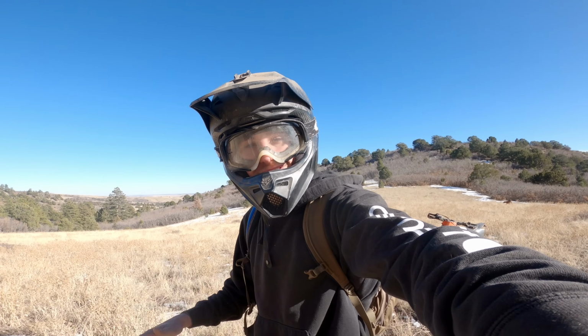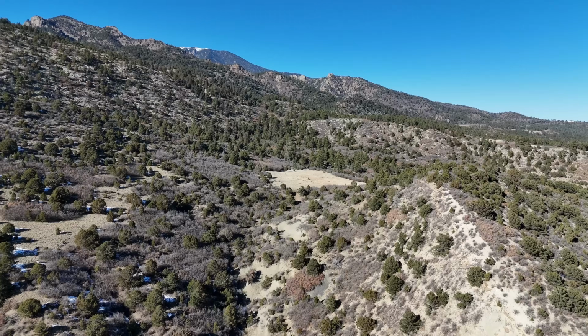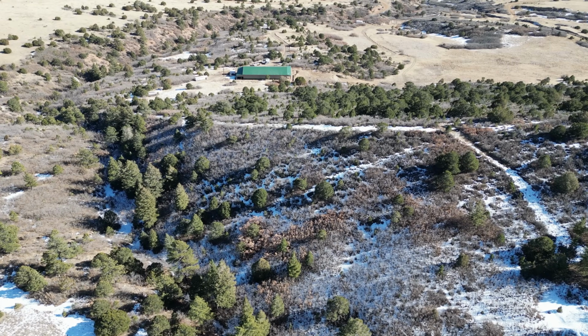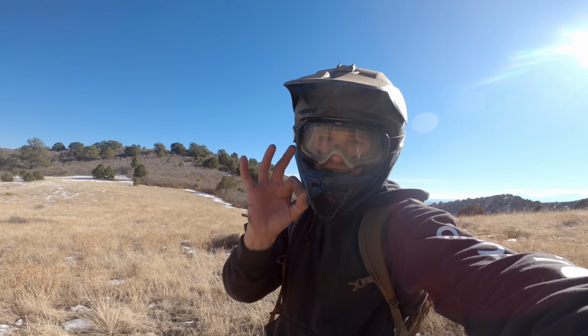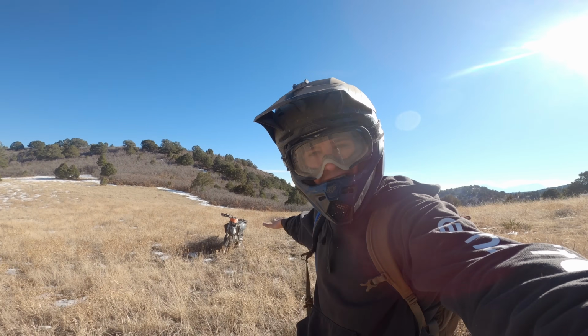Pretty much nothing else. Honestly, this is my dream one day. I want to have a piece of property like this, a barn dominium. That's kind of my personal goal. So coming out to this property, ideal. Now let's go check out the barn.